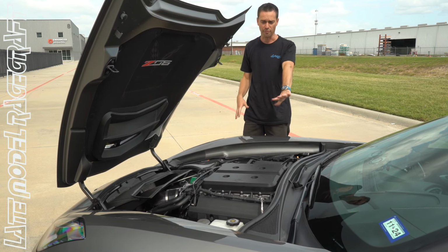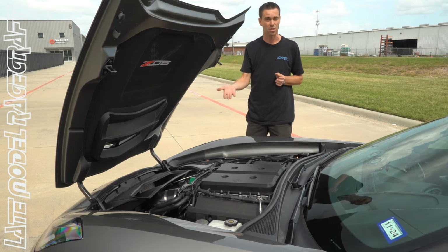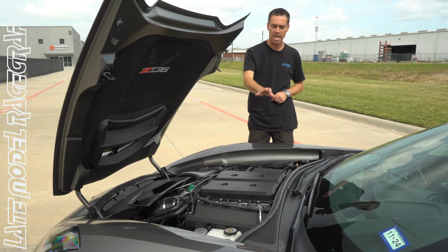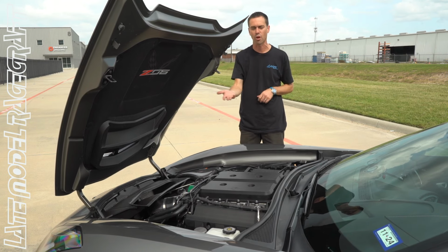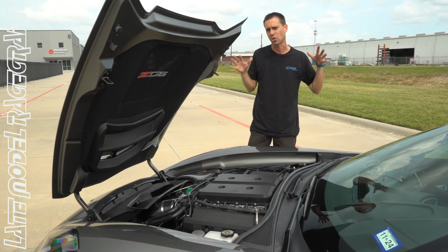So it went from 554 rear wheel horsepower to 650. It picked up exactly 100 rear wheel horsepower from putting the camshaft in it. And again, blower speed is a little bit more than stock, but still roughly 10 pounds of boost. So all in all, a solid gain from just our cam package.